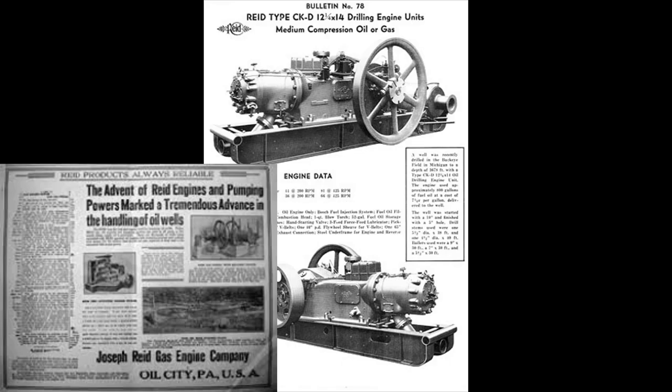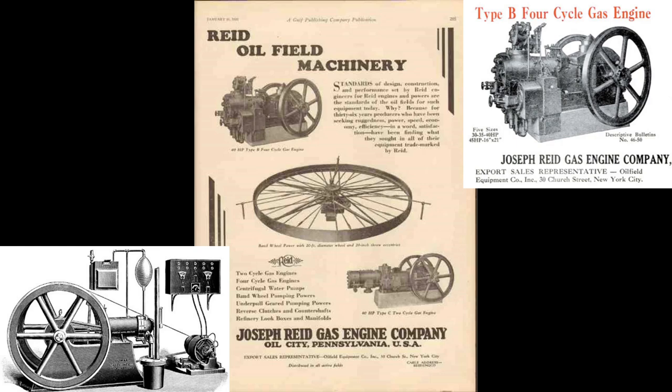Reid's engines were initially manufactured in three sizes, to pump from 10 to 40 wells using casing gas and barely any measurable pressure. They had low maintenance and needed little attention, other than to make sure that they were oiled every 24 hours. In a few words, Reid's engines were safe, simple, economical, and reliable.